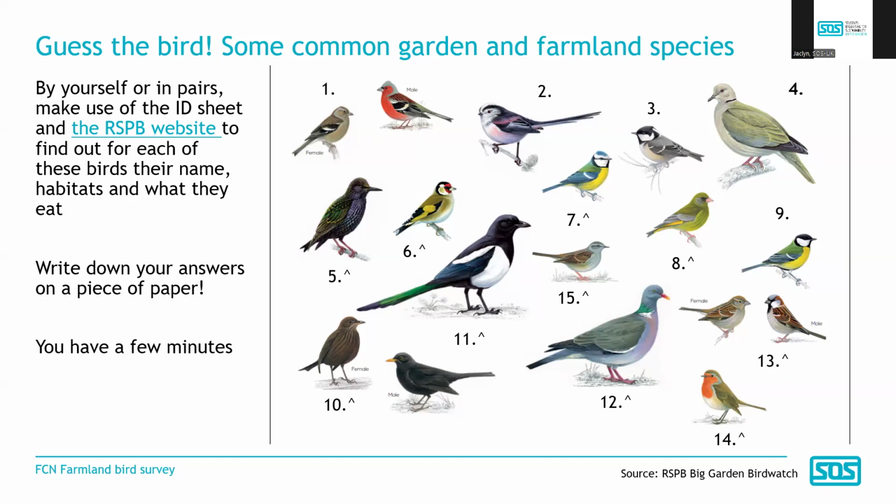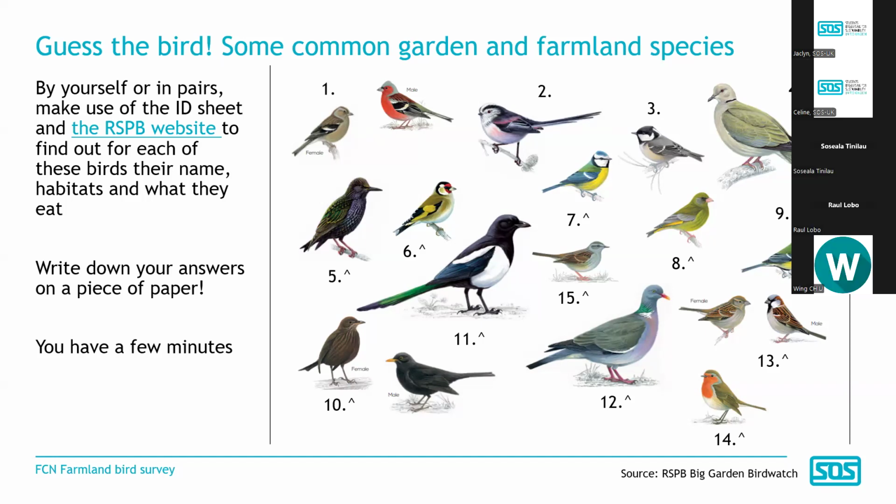If you know the bird species already, you can definitely write down some extra notes, for example, the habitats they live in or what they eat. That's also optional. So if you're well ahead on the ID, feel free to do that. And we'll give you all another, I think, 3 minutes.